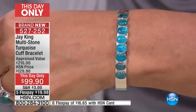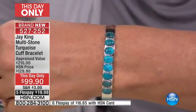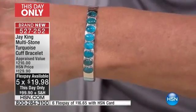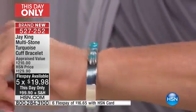Oh, here we go. It's a gorgeous, gorgeous cuff. This is our multi-stone turquoise cuff ring, all done in sterling. Instead of $129, we are at $99.90. We have 5 flex pays on everything, which is a blast. And on top of that, of course, you've got a beautiful brand new style. So Jay, what do we love most about this gorgeous cuff?